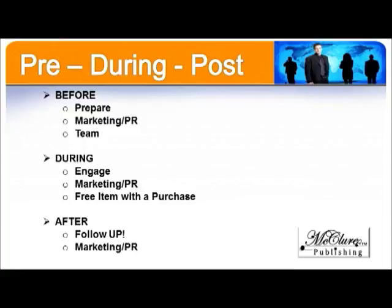Do research pertaining to the market of the attendees that will be attending the event. This is called knowing your audience so that you do not dilute your marketing strategy.